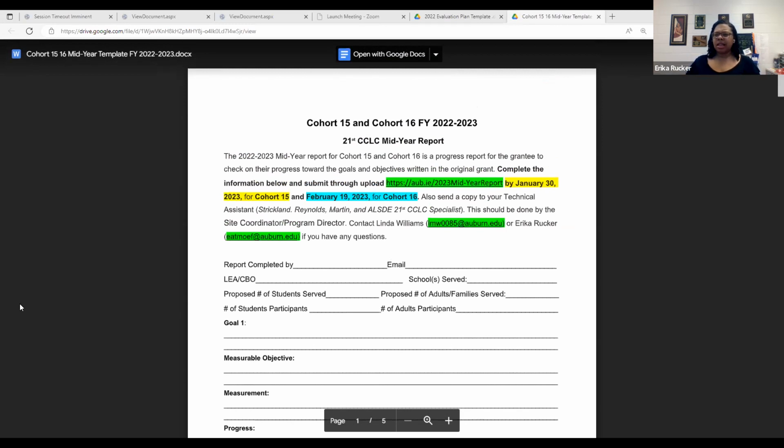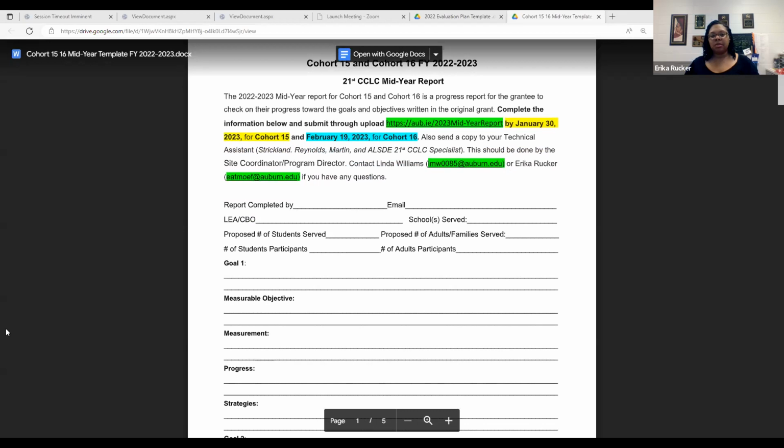Remember last week, I think Alicia did a checkup on your goals and your objectives, and I said, hey, this is exactly what's in the mid-year report. I have a lot of people who call me and ask specifics about this form. Don't take this form as anything but a checkup. This is what needs to be completed by the site director and the program director. This is to show us that you know what is in your grant, because you might not have been the person who wrote the grant, so you know what your goals and objectives and your measurements are, and what the progress on it is.